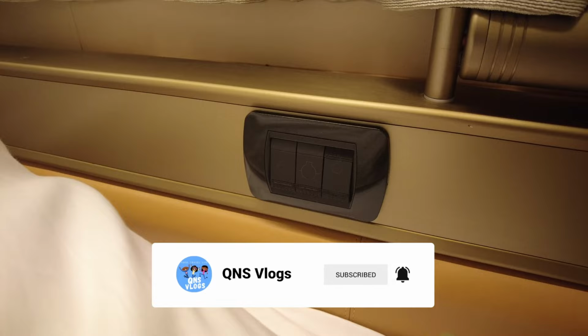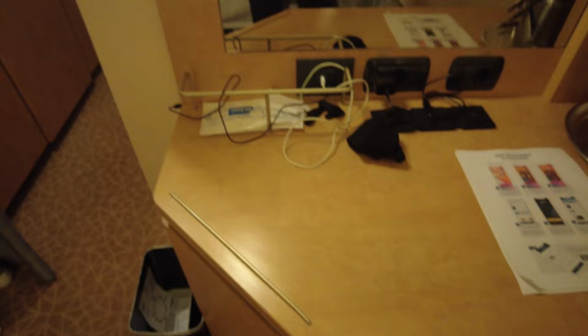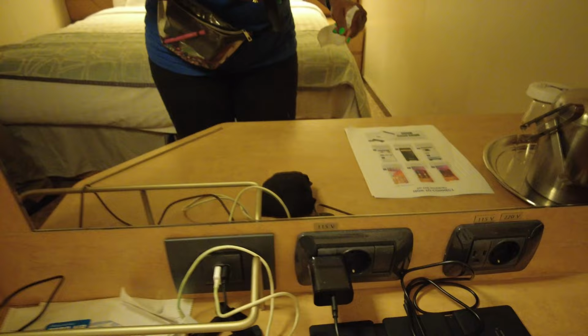Over here, they have a vanity. And there's also a pull-out little ottoman that you can use for storage. They put the things in there that we requested for them to take out for the mini bar. And they also have 115 outlets for the US and also two 220 outlets for European outlets if you have adapters. They also have USB ports here as well.